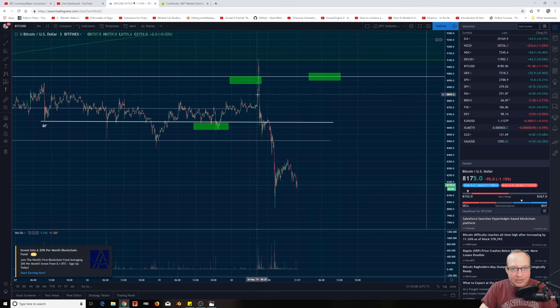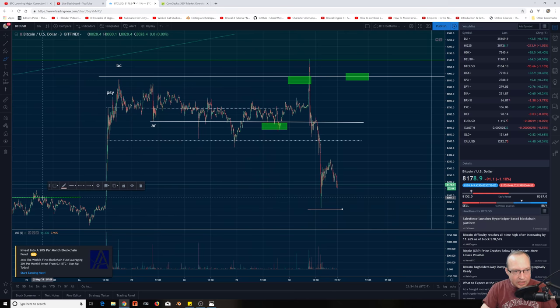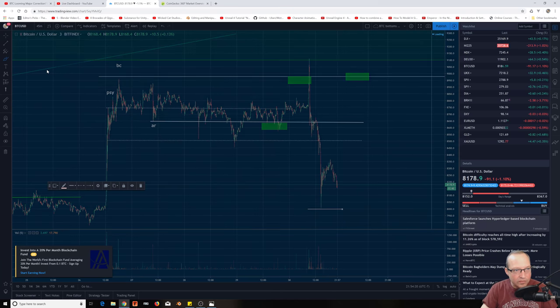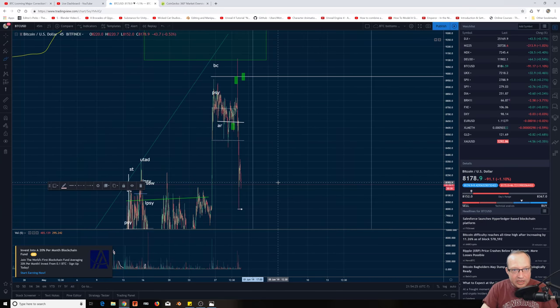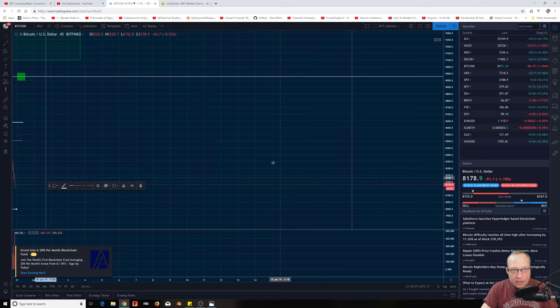Anyway, what's interesting about this is that you can see about this pattern down here. It came all the way down to this level. Is there anything significant about that level? Yeah, it's pretty much support here. Let me scroll out here out of the 3 minute, go to the 45 minute. We'll see what that green line is that I have drawn. Let me go ahead and scoot this on over.